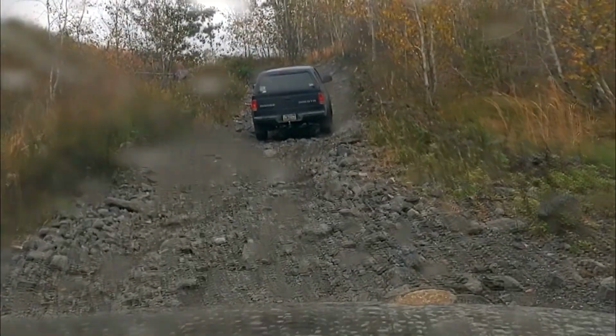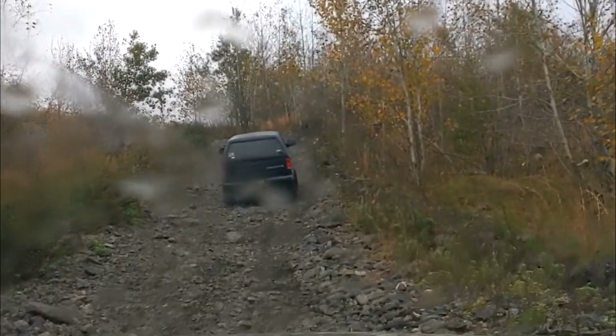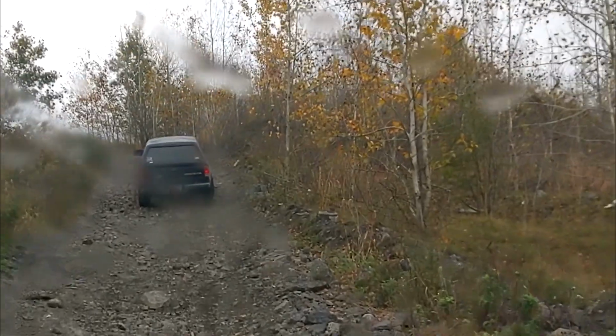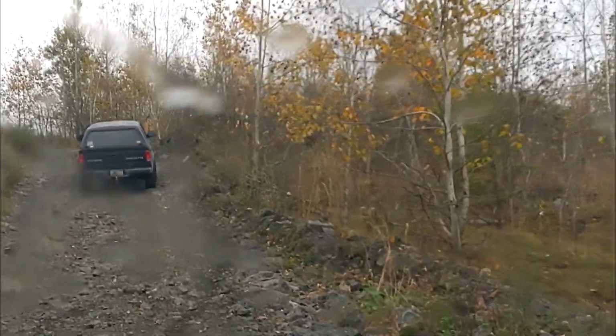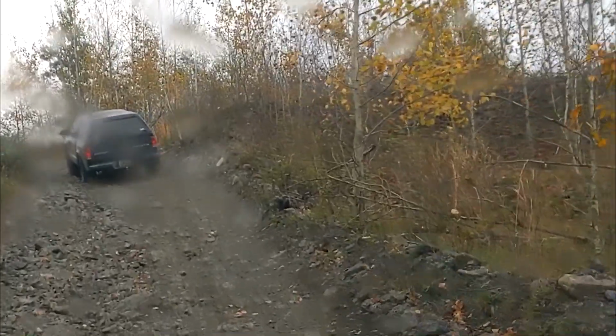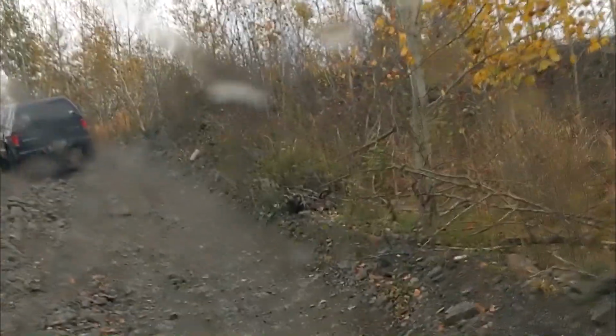Cooper actually got stuck because he wanted to put it in 2-wheel drive up the hill and, quote, hear his diesel whine, unquote. And I think it did whistle a little bit, but he got stuck, so he had to put it in 4 to get up the hill.